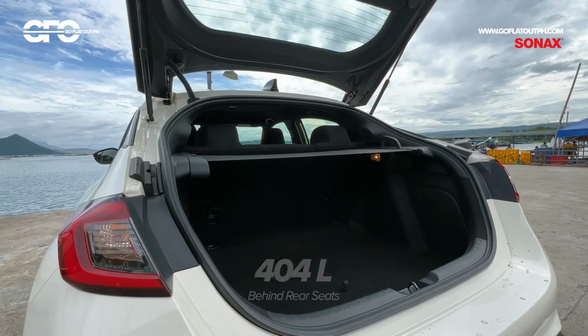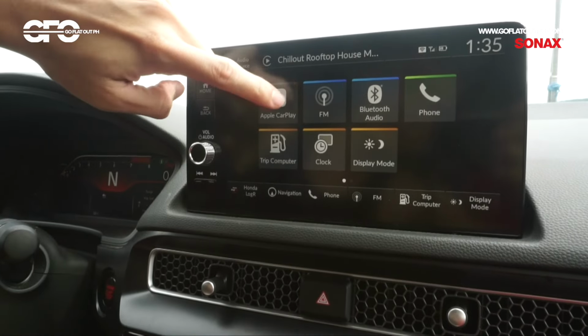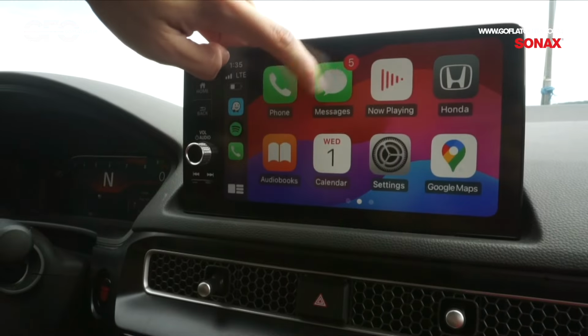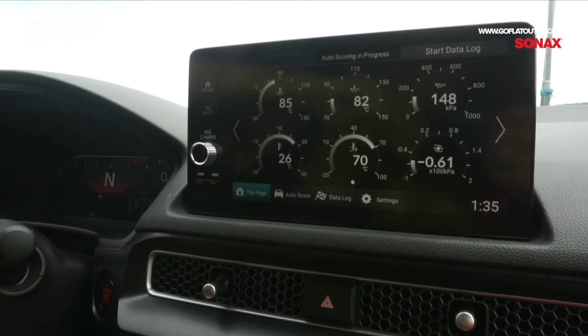Then you also have yung the typical features that you would find in the Civic RS then, like the wireless charging, the wireless Apple CarPlay and Android Auto, the user-friendly 9-inch infotainment. They're pretty much the same. Pinagkaiba mo lang, you have the Honda Log R software for the driver information stuff.